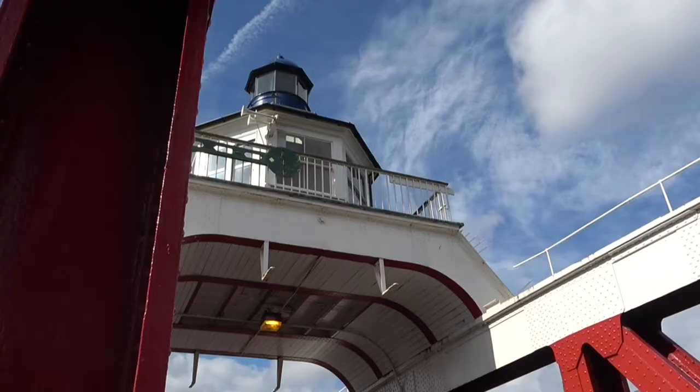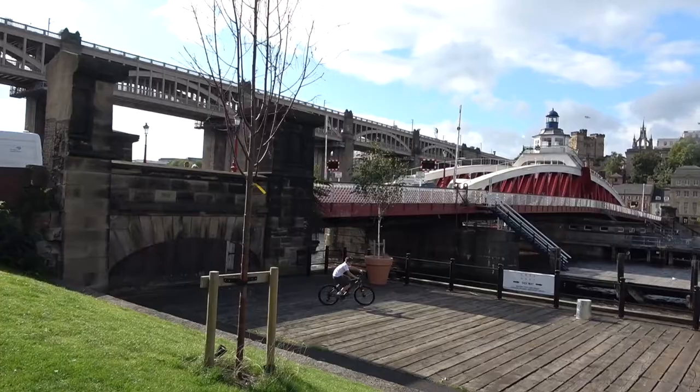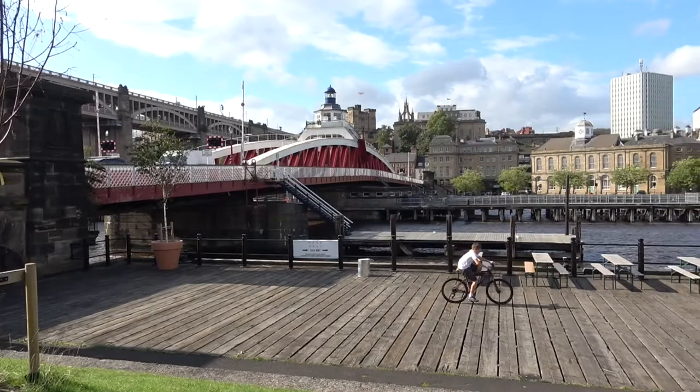In some ways, Newcastle reminds me of my home city of Liverpool. The mix of the old and the new buildings and the popularity of the waterfront.